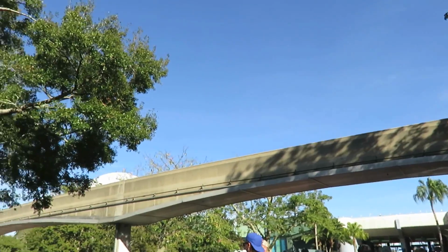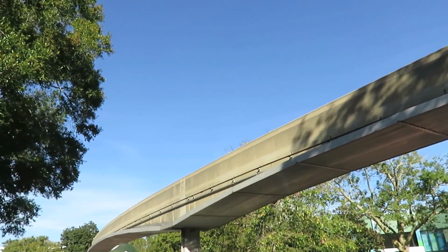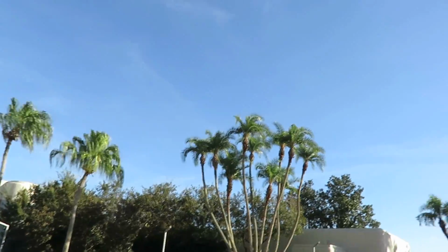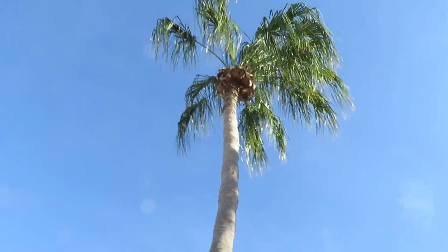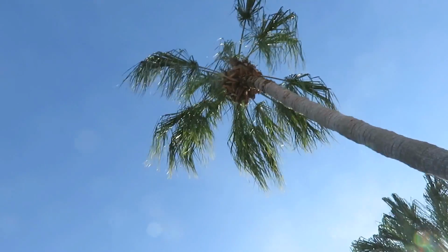I spent like the last hour or more in the Land Pavilion, so now I'm outside and the weather looks great. I also have to hit up World Showcase. I'm definitely gonna walk around all the countries, go into the shops, get some snacks, all that kind of cool stuff. So yeah. Oh, check it out. It is really looking nice today. Awesome. This is why I moved to Florida, the palm trees. Well, one of the reasons.